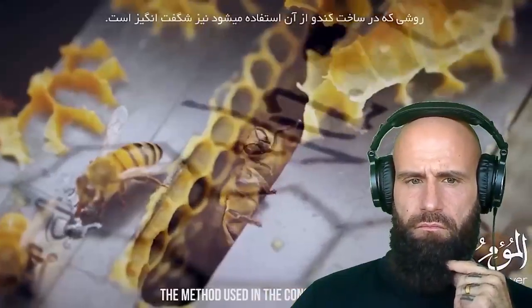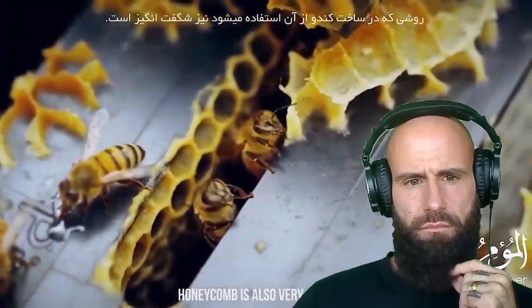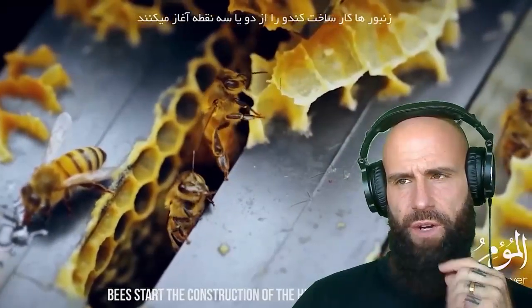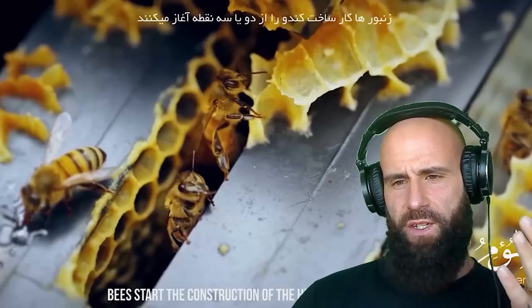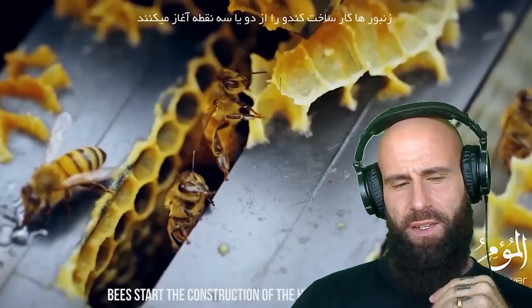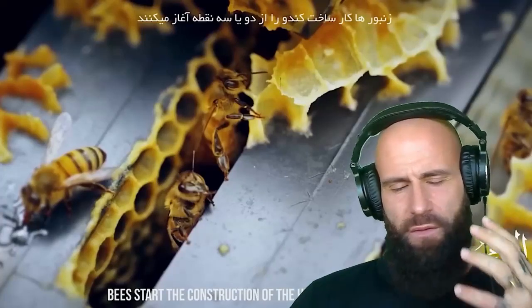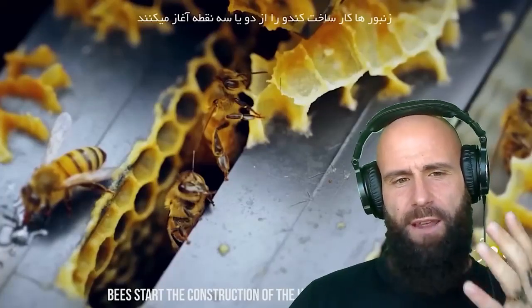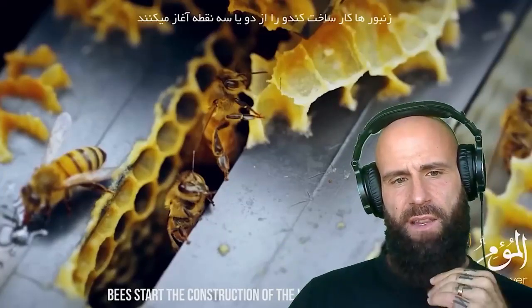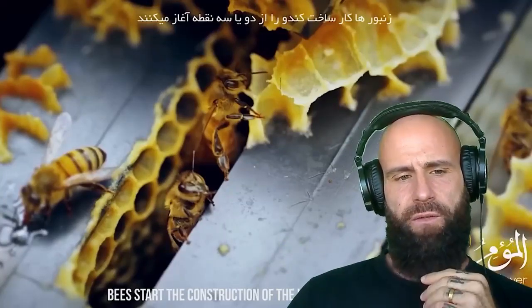The method used in construction of honeycomb is also very amazing. Bees start the construction. It is so crazy to see, man. If you look at construction sites, I worked on construction sites in Australia, you will see that so much material is wasted, and oftentimes people work so inefficiently, so they will have to come up with more efficient ways. But look at the bee, from the get-go super efficient, amazing.